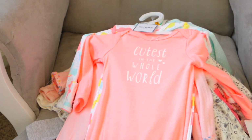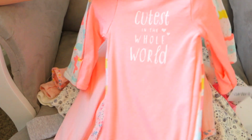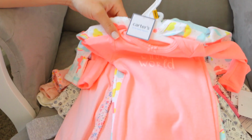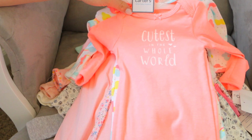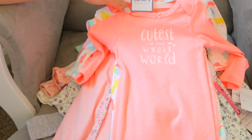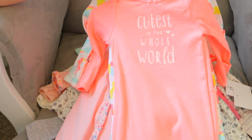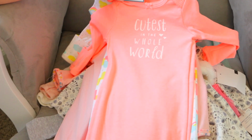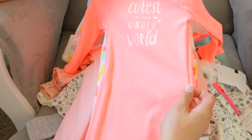Alright, so I've adjusted the ISO on the camera so you guys can see more accurately the actual colors. And so some of these things I've gotten from Target. Most of it's the Carter's brand because I just really like the brand. It's what I use for my son. I was able to wash them repeatedly and not have issues with them falling apart. So I went to Burlington, Walmart, Target, anywhere that sells baby things to find things for little miss.